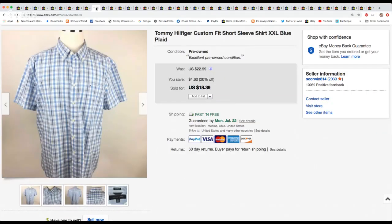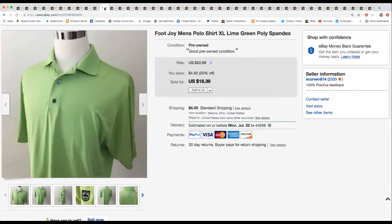Tommy Hilfiger custom fit short sleeve shirt. This was an extra large, a nice cool looking blue plaid. And that sold for the sale price of $18.39, and that went with free shipping. FootJoy men's polo shirt. This was an extra large lime green, and it sold for $18.39, which was the sale price plus the shipping, and it went to somebody in Pennsylvania.